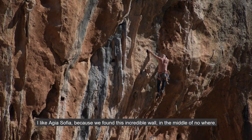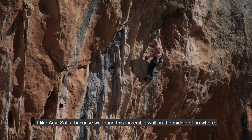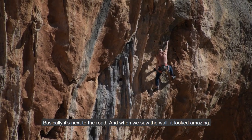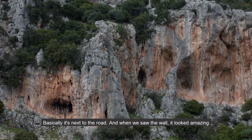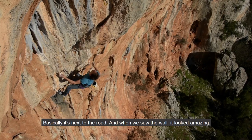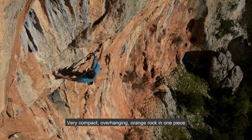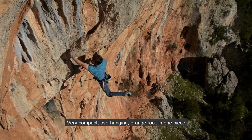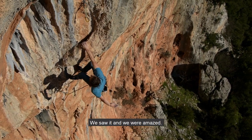Agia Sofia, because we found this incredible wall in the middle of nowhere, but basically it's next to the road, and when we saw the wall it was just amazing, very compact, overhanging orange rock in one piece, and we saw it and we were amazed.